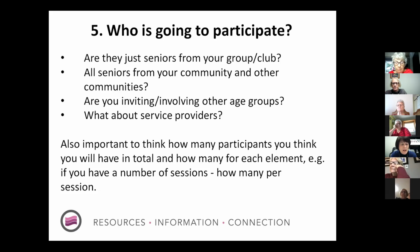Okay. So also it's important to think about how many participants do you think you'll have in total and how many for each element. For example, if you have a number of sessions, how many per session? So that doesn't necessarily mean that you're like, well, we don't know how many people we have. You could think back on things that you've done in the past. So if you've, say, offered a dinner, how many people normally come to the dinner?